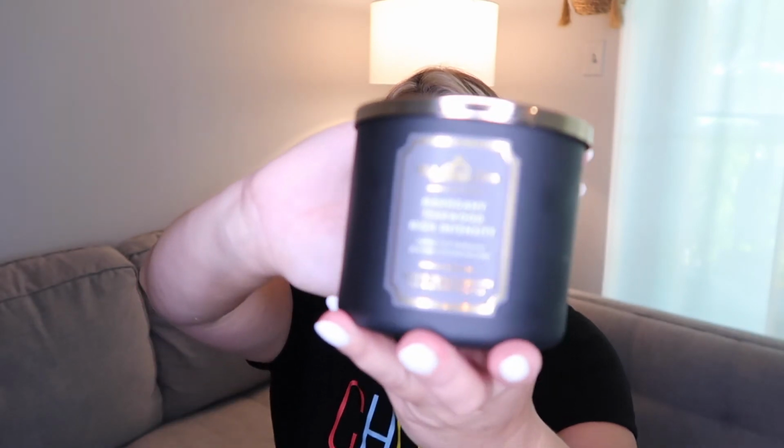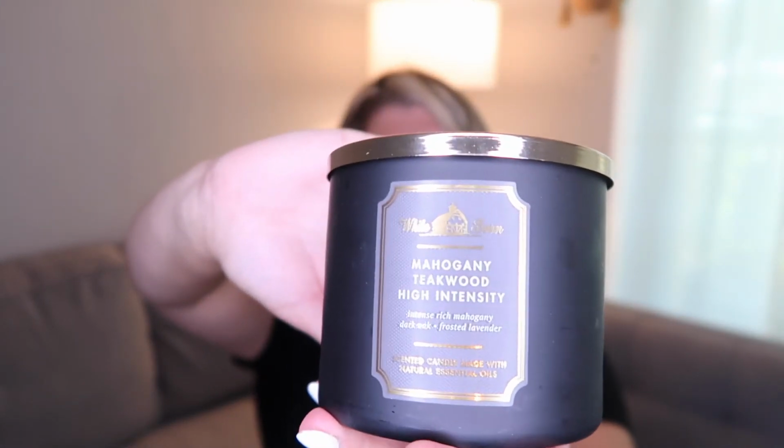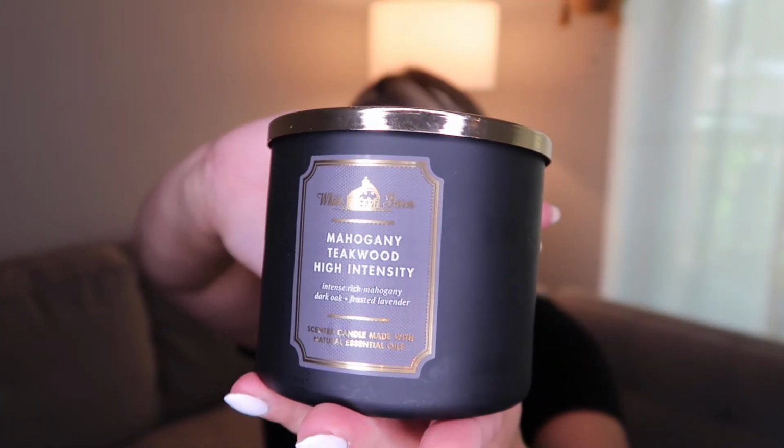So I got 5 of those, and then I think this is the Mahogany Tiki Wood High Intensity. Yes, this is the one. This is the Abercrombie smell, but like on steroids. This is good. I'm obsessed. This one has an intense version of our classic home fragrance with notes of rich mahogany, black tiki wood, dark oak, and frosted lavender with natural essential oils. Very interesting. This is it.